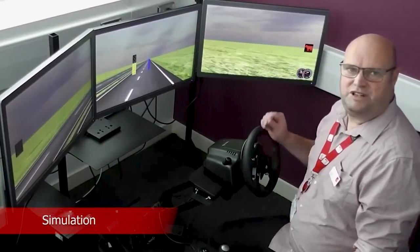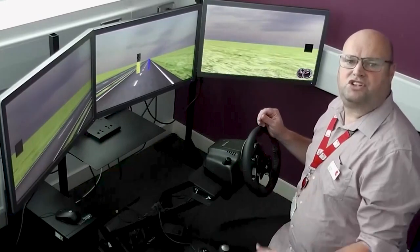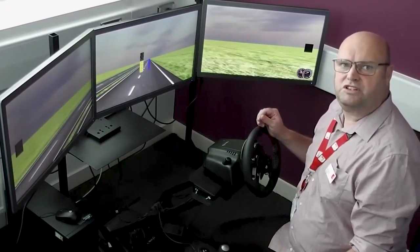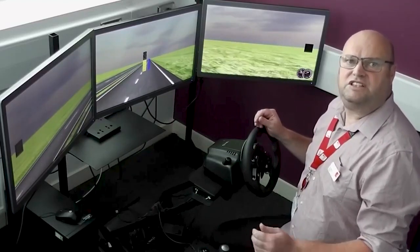Here we have the driving simulator, used in research to do with hazard perception, driver distraction, cognitive function during the onset of visual or audio stimulus, to measure parameters such as reaction time, accuracy and steering deviation.